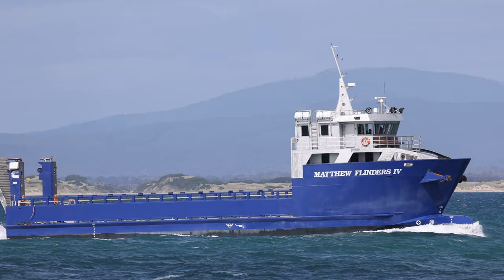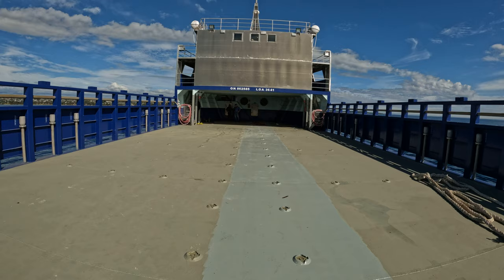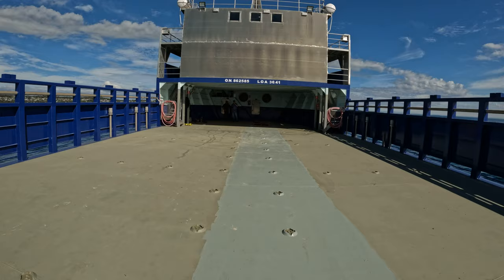Right, and what would you say would be the main advantages of this design over your previous ones? This carries about 100 tonne more weight with the same amount of displacement, so it's going to be a bit easier on the river. Right. It's quicker, and the deck is a lot more user friendly in the fact that it's a bit wider and it suits containers better and suits trailers better than the Matthew Flinders.